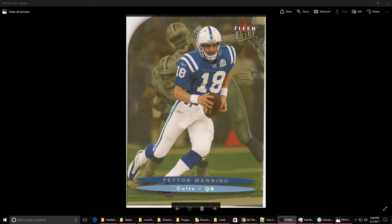So here's the fourth card in the Peyton Manning set. This is a Fleer Ultra. Now this is back when Fleer, for anyone who collects cards, actually made pretty decent looking cards. The one thing you'll notice about this card that you don't really see on cards anymore is that the left outer edge is curved. You don't really see cards like that anymore. The one thing that I find weird about this card is that if you look at the face of the card, this guy does not even look like Peyton Manning to me, to be honest.